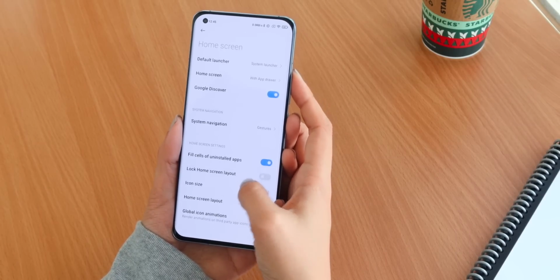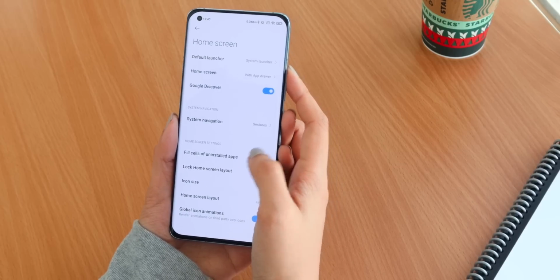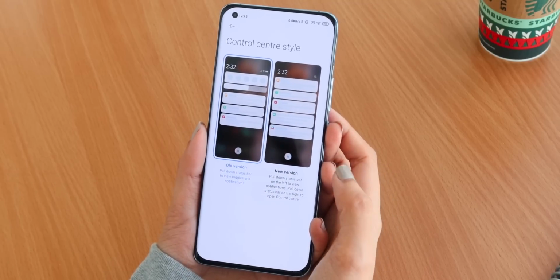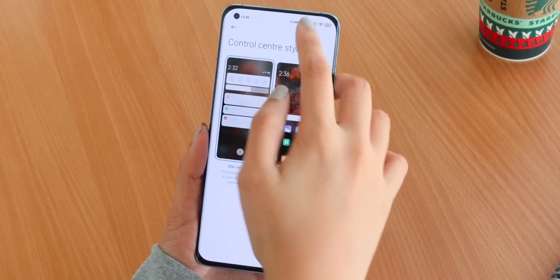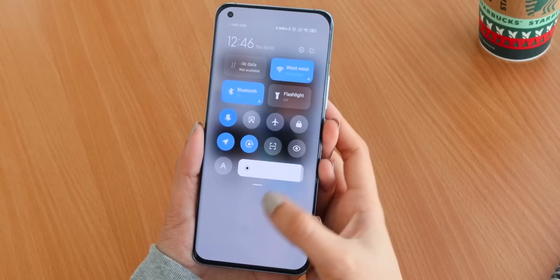You can navigate with gestures or the on-display buttons, and you can also disable the app drawer if you're not a fan of it. Interestingly, we get the option to use the usual Android drop-down notification and control center format, or the newer style that's a lot similar to the iOS design. If you ask us, we like the newer iPhone-like style.